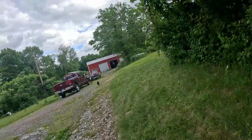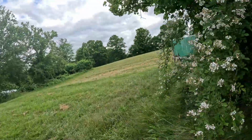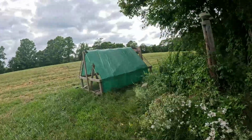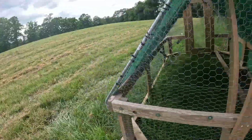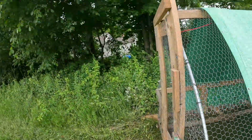Hoop coops are really simple, and I'm about to show you what a hoop coop looks like if you don't know what it looks like. It's right up here in this field. We have one of them, and it is right there. See, this is an example. It's portable, but you can move it. I'd say this coop in total is maybe a little bit heavier than me, so around 145, 150 pounds.